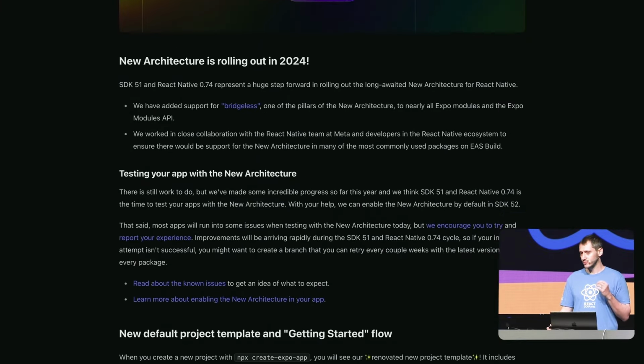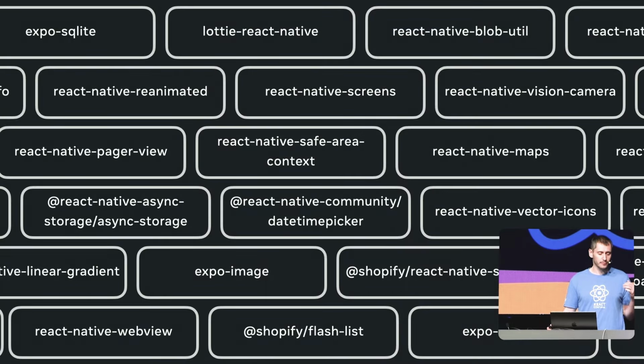This work went really well, and Expo is calling out instructions in the release blog on how to try the new architecture in your application and how to report things that may not be working. Expo was not the only partner we worked with. We worked with Software Mansion, Callstack, and other independent maintainers to try out their libraries in the new architecture and push further fixes in core to make sure that every one of you, after React Conf, can go back home and try your application with the new architecture turned on.